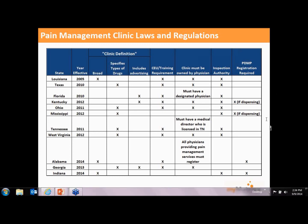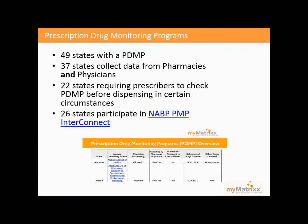Some states have a broad definition, as in Louisiana. Other states reference specific types of drugs or specific classes of drugs, and in some states, the definition of a pain management clinic is not limited to just the practice of pain management, but includes advertising as well. And these laws also have CEU or training requirements for pain management staff and or owners.